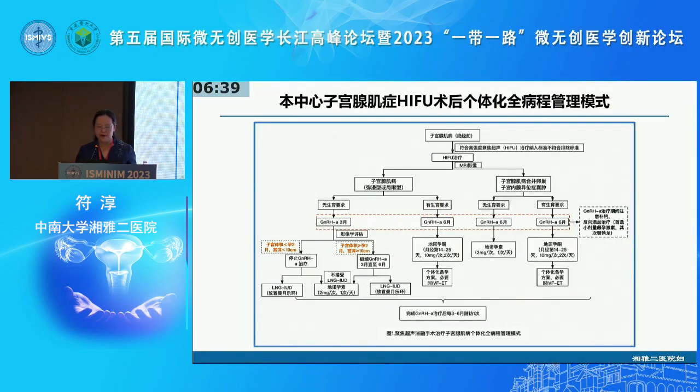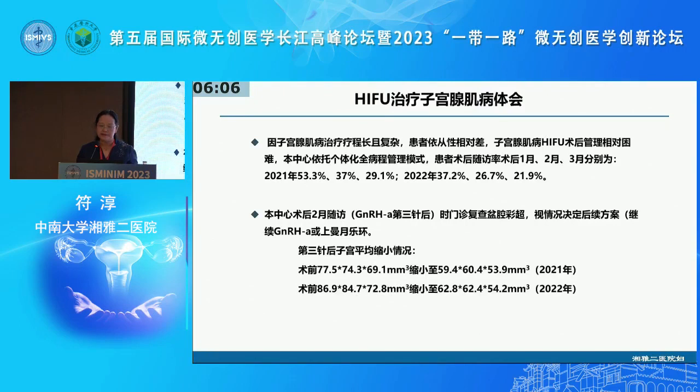If the volume of the uterus is less than 2 weeks of gestation, we will suspend the GnRH treatment, and LNG-IUS or medication for adenomyosis will be provided. If she is not meeting the requirements, we will continue to use GnRH for 3 to 6 months. And if the patient has adenomyosis comorbid with an ovarian adenomyotic cyst, we will provide GnRH treatment. During the treatment, we have provided individualized full-process treatment.